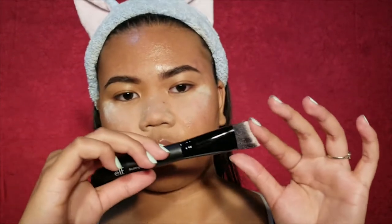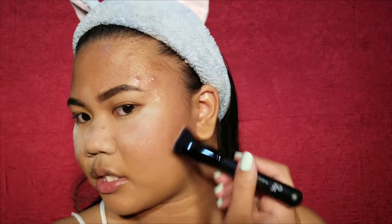Okay, I'm gonna use this one from e.l.f. This is my favorite whenever I want to blend contour. And do it in a circular motion going upwards. It probably doesn't seem like a lot on camera, but in person it does look like a lot. And I don't really want to put a lot of this because I want it to look natural. Natural beauty, you know? There we go.